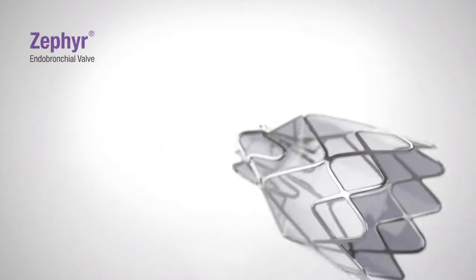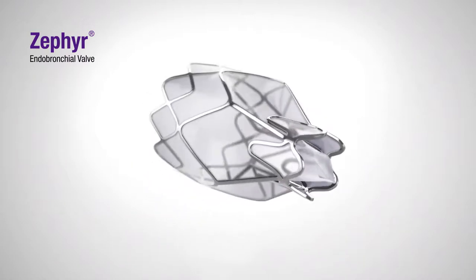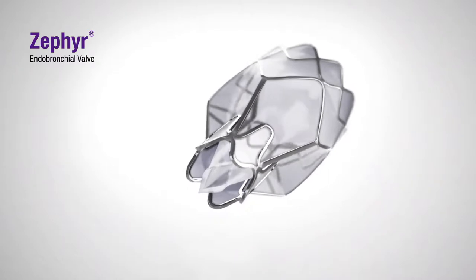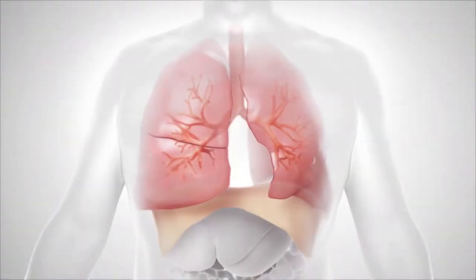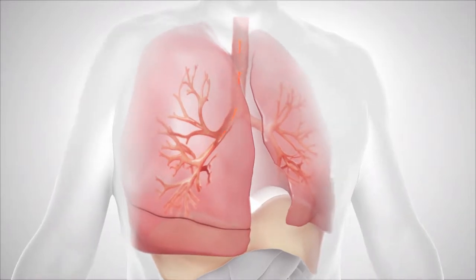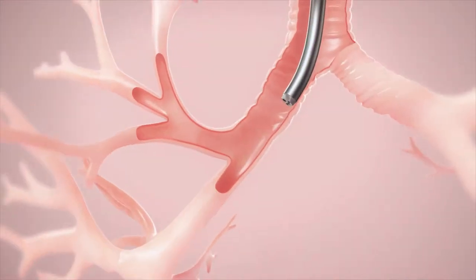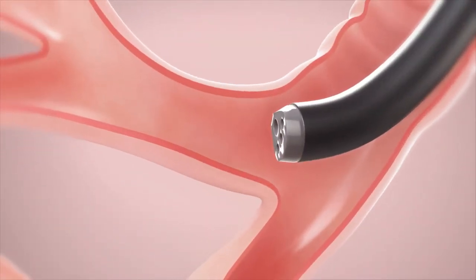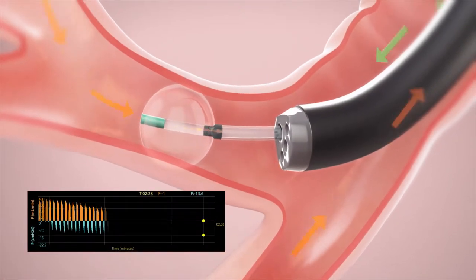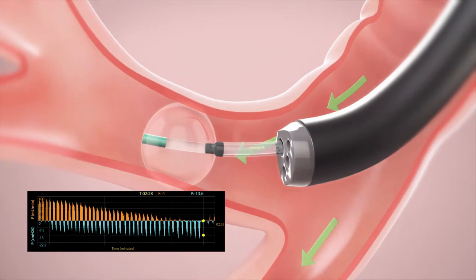For patients with severe emphysema, Pulmonx offers the Zephyr endobronchial valve, a minimally invasive treatment option with over a decade of proven clinical experience. To identify which patients will respond to the Zephyr valve, the Pulmonx Chartis system provides precise pulmonary flow and pressure readings, allowing physicians to assess the patient's collateral ventilation. By identifying diseased lobes with no collateral airflow, physicians can optimize the valve placement for endoscopic lung volume reduction.